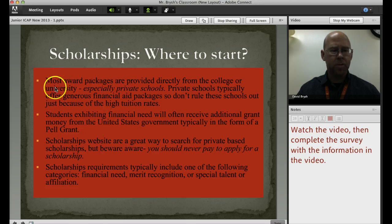You could also get scholarships though, right? Everybody knows about scholarships. This is mostly for seniors. Not all scholarships are, but most of them are. They typically include either you need them because your financial contribution is not very high, your parents don't have a lot of money to pay for college, or you do something totally awesome, like you're involved in student leadership, or you're the captain of a particular club or team, right?